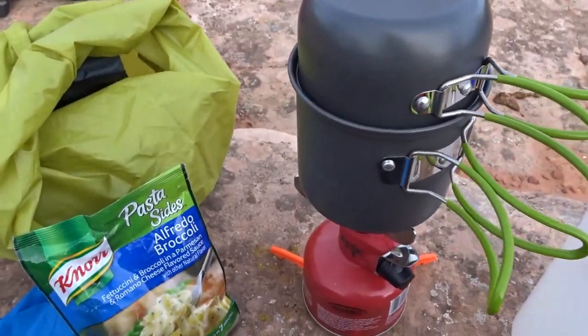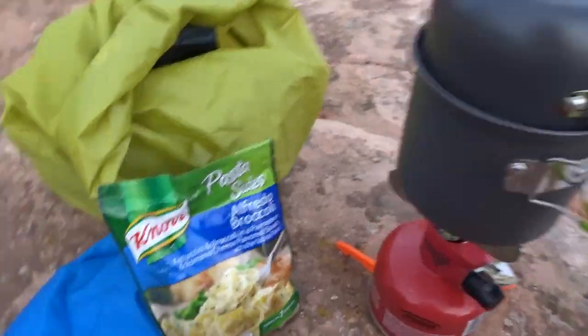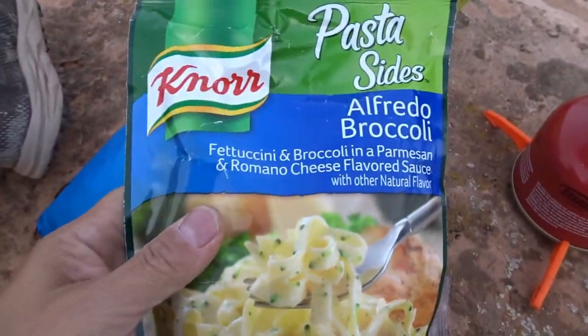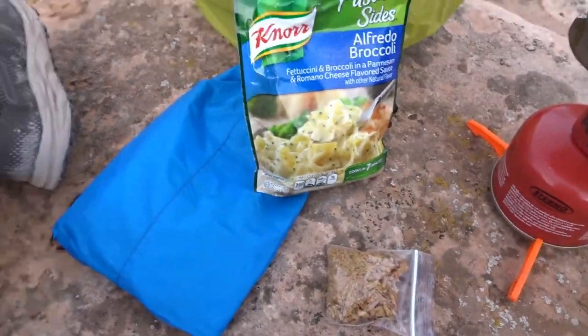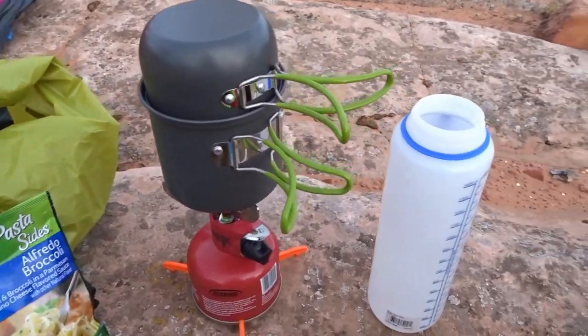Okay, I'm gonna make some food now because we are very hungry. Get back to you guys soon. Dinner's going. I'm boiling my water first. This is what's for dinner tonight. Alfredo broccoli. It's good. You already ate that. I made it at home.